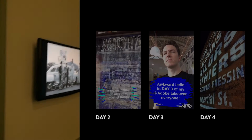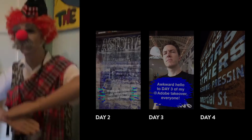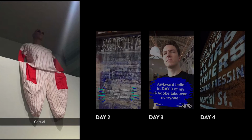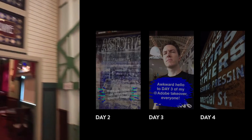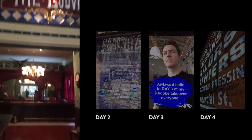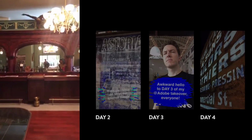Oh, Astoria likes clowns, apparently. There's a... Holy... Big bridge. Look at this. A recreated bar.